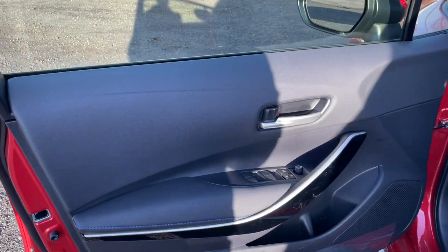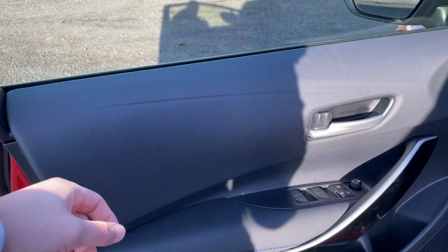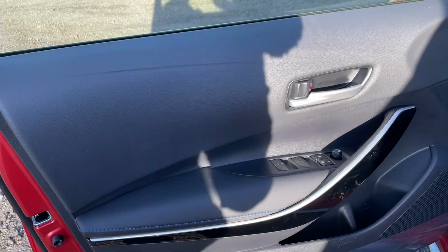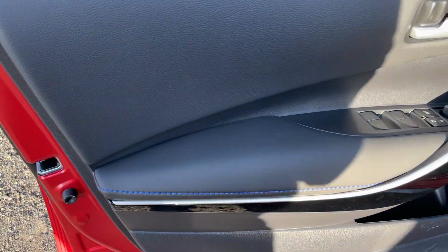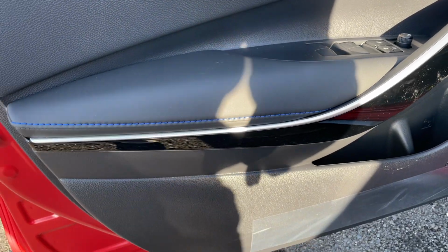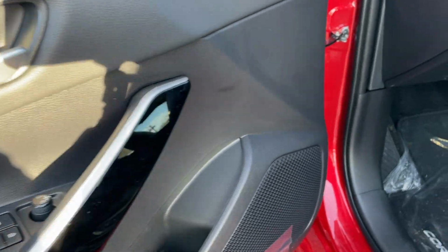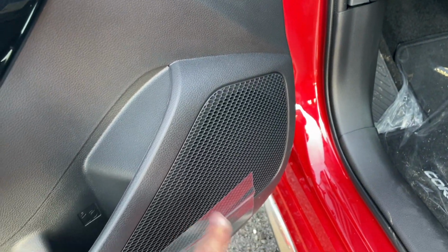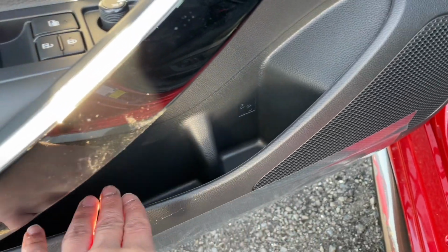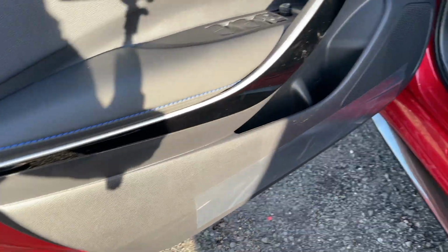So here is the front door, and this whole thing right here, it's that synthetic rubber material. I'm glad that this is not plastic. A lot of companies cheap out and they put a good amount of plastic. This is nice and soft. I love the blue stitching. Gloss black with some brushed aluminum. And there's going to be a speaker right here in the bottom, a bottle holder, and a good amount of storage place for a small car. This is plastic, which is expected, of course.